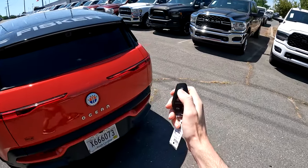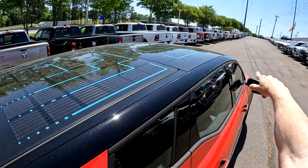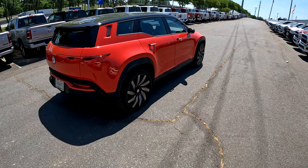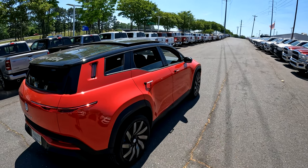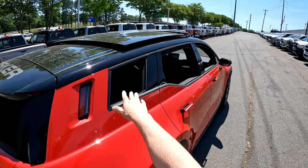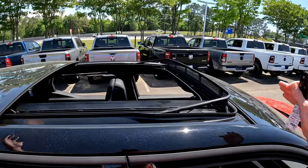There is a special button right here on this key fob. Before we do that, this roof is entirely a solar panel, so it will charge this thing. We'll talk about the performance in a moment, but yes, this is a fully electric SUV. So let's hold down this button and watch what happens. This is called California mode, and it's basically a convertible. Even this third window here will drop down. The back window drops down. The whole sunroof comes off, and you get this perfectly open view.